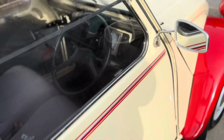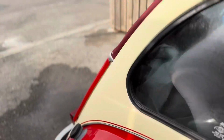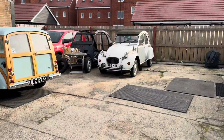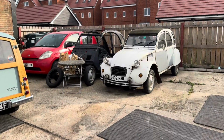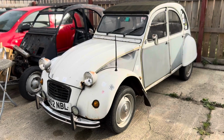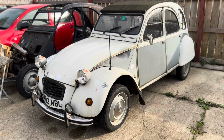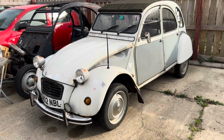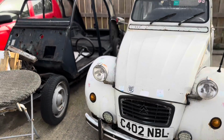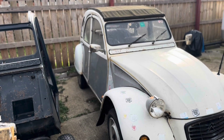This is not one of them, but the yard is going to look very much different by the time we've finished. So this 2CV, that's been in for a leak from the brake master cylinder, for a seat runner repair, and for a little bit of rust that was happening on the driver's door, which we've dealt with.